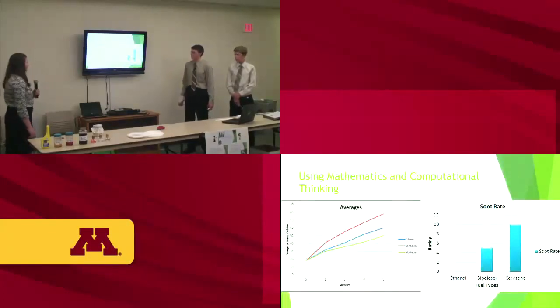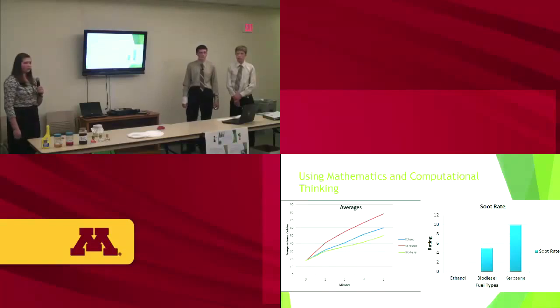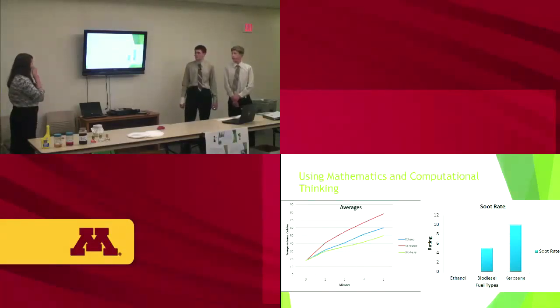And then I made some charts, so the averages of all the temperatures that the fuels raised for the water are all up there. So the red is the kerosene, which got to the highest temperature. Blue is ethanol, and then green is the biodiesel, which was at the lowest temperature. And then for my pollution test, I just rated them at ethanol being 0, biodiesel being at a 5, and kerosene being at a 10, which would be the worst.